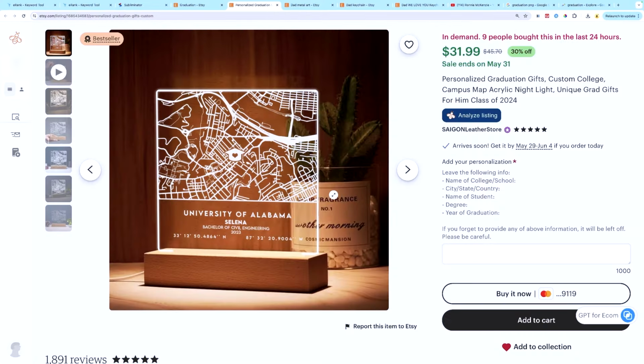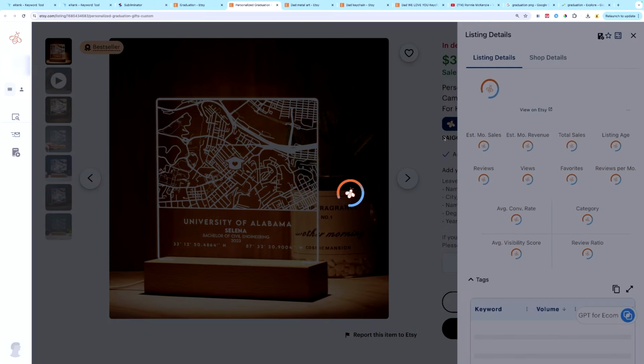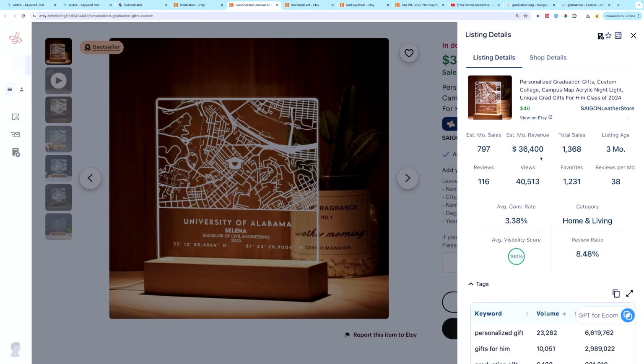If we take a look at that specific acrylic plaque, it's absolutely dominating right now. 9 people bought this in the last 24 hours. We analyze that listing. We can see that its estimated monthly revenue is just under $36,500. It's super personalized. It's a really, really cool design.